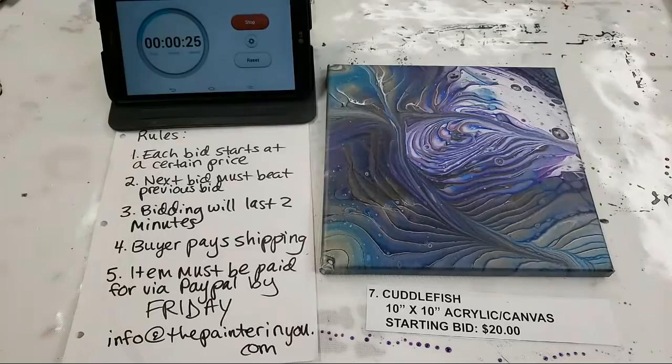Is anyone waiting for anything in particular? Just curious, like vases, or we do have 3 clocks also. I tried to spread everything out so they're not right next to each other. And then I do, as usual, put kind of the bigger or more expensive pieces at the end. We don't have any super expensive pieces tonight.